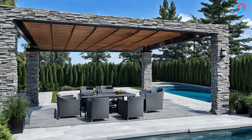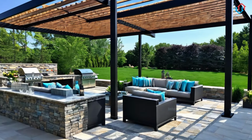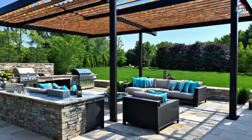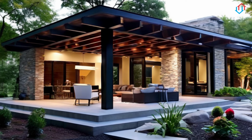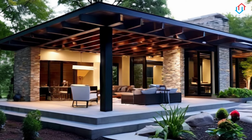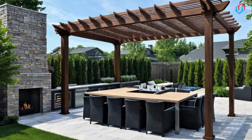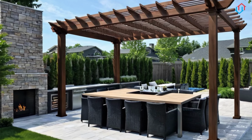The beauty of stone in modern architecture. Stone has been used in construction for centuries due to its strength, durability, and natural beauty. In modern architecture, stone can be used in a variety of ways to create a unique and sophisticated aesthetic. From exterior facades to interior feature walls, stone adds texture, depth, and character to any space.